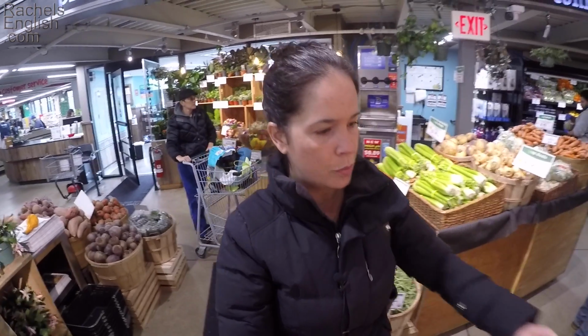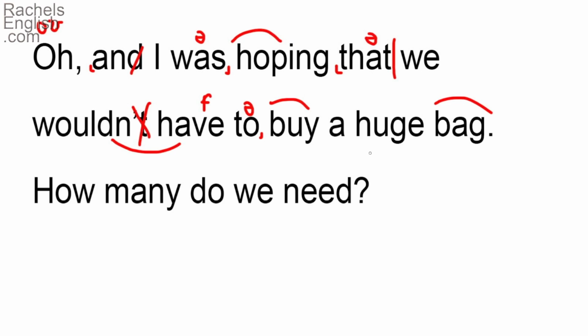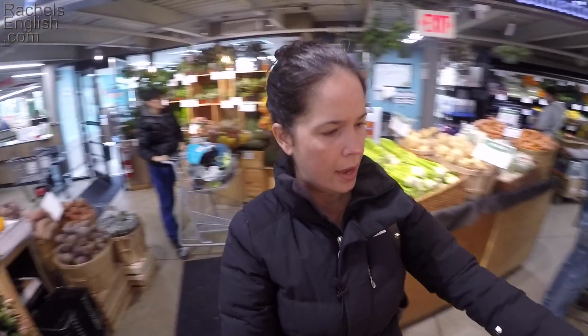That we wouldn't have to buy a huge bag. How many? A huge bag. The schwa said very quickly. Huge, a little bit longer, and then bag has more of that up-down shape of stress. A huge bag.